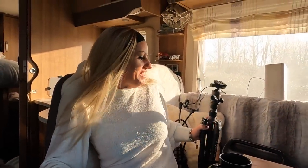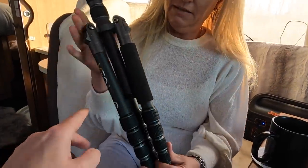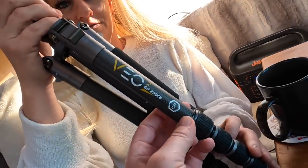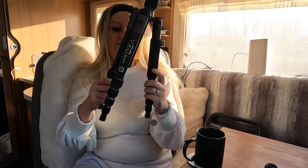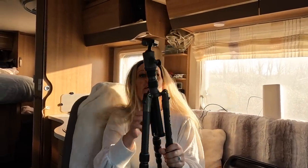Yes, this one here. Our proper tripod. It's a VO2 Go 235CB, it says on it. Absolutely brilliant. Very sturdy, you can adjust the legs, you can have it standing on the floor and it'll still come to about there.